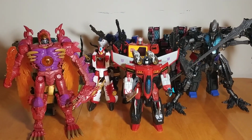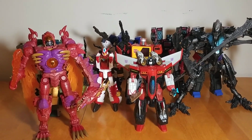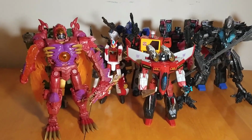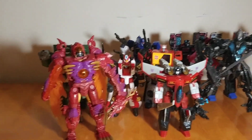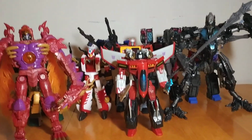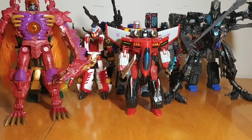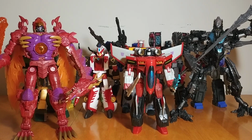Didn't pick up any third party this year, I don't think. I'm not too huge on third party. I only get the odd one here or there. But yeah, a lot of really great releases this year. Even if I don't get too many, Transformers I think almost always kills it with their releases. So many great things come out of that line. And it's definitely one of the funnest lines to collect, just the fun factor when you get a Transformers figure.